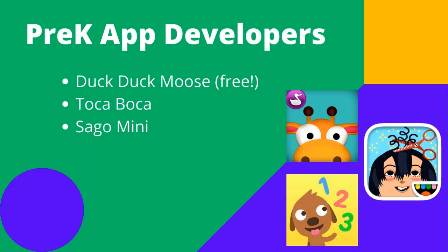The next one is Toca Boca. Toca Boca also is a developer that creates a lot of early childhood education apps. The one I have on the screen right now is the little child getting her haircut, and you can identify it as a Toca Boca app given that it has the little mouth in the bottom right hand corner with the rainbow teeth. All of their apps will have that little symbol and it will be able to identify it as a Toca Boca app. Toca Boca apps are usually not free like DuckDuckMoose. I think they usually cost $2.99 to download, but they have a lot of different apps to choose from.